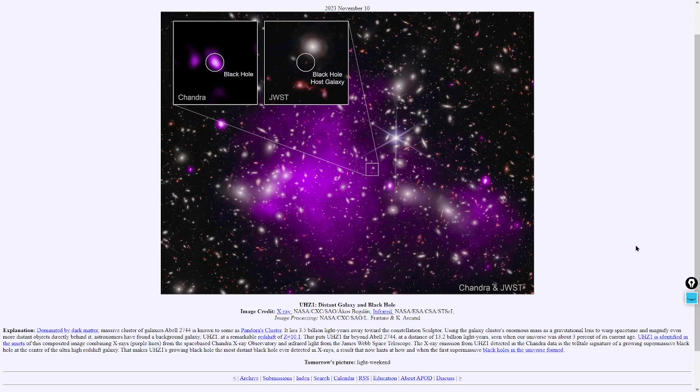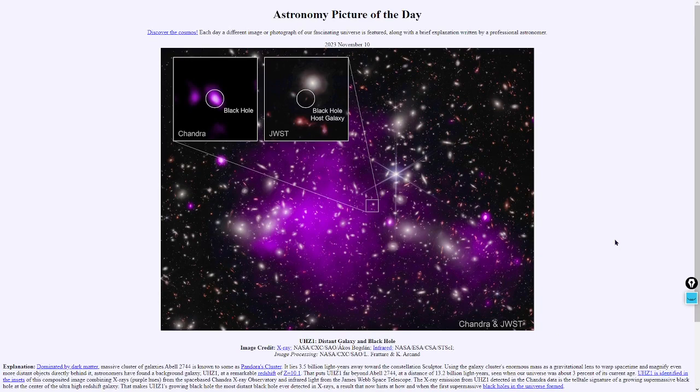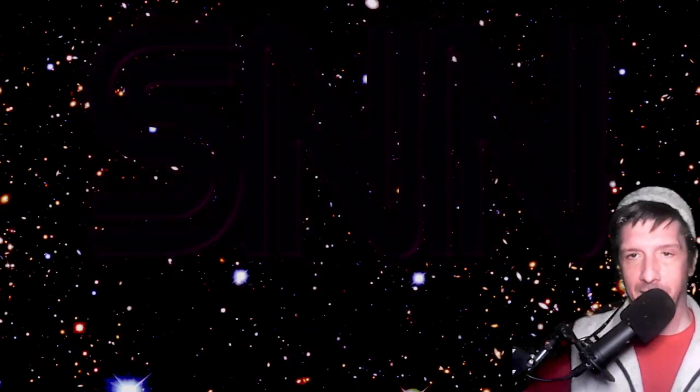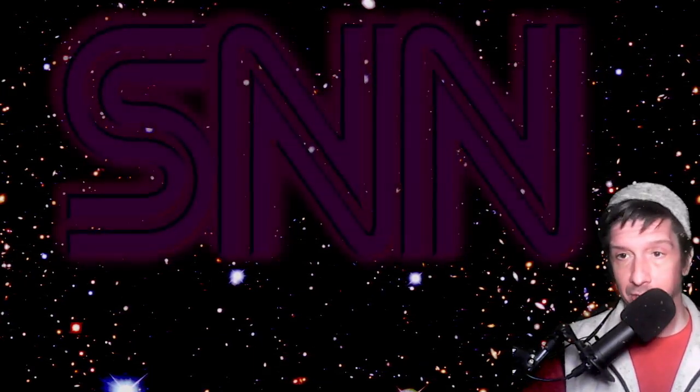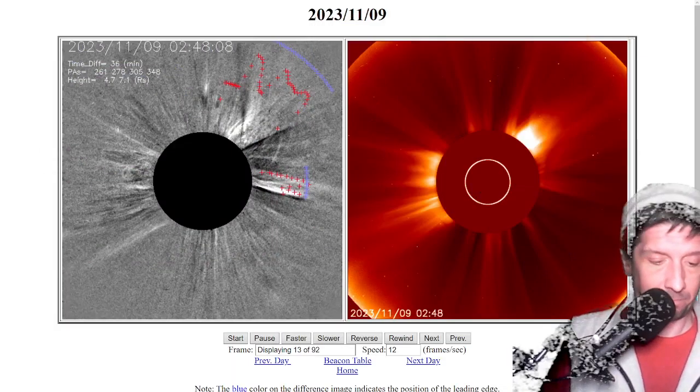Using the galactic cluster's gravitational lens to warp space-time and even magnify more distant objects. So, I see. The background galaxy is being magnified. That's what's going on. Abell 2744 is that background galaxy that's at a distance of 13.2 billion light years. So I'll just leave it at that. That's the astronomy photo of the day at apod.nasa.gov, and let's get back to space, more local space that's more relevant to your everyday lives, right?